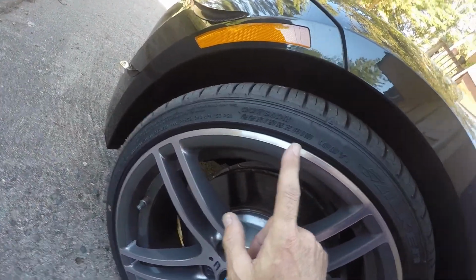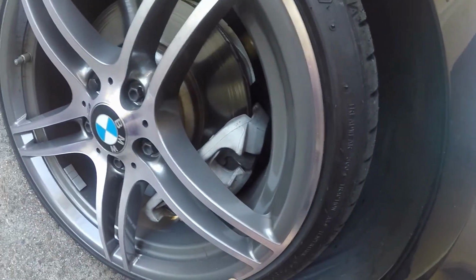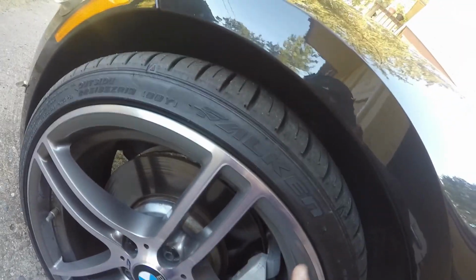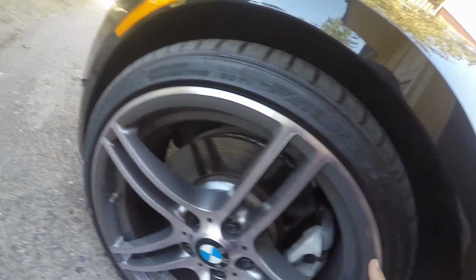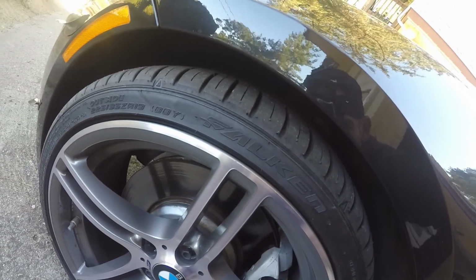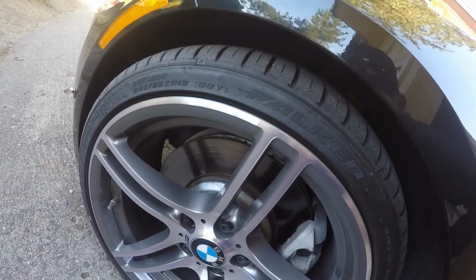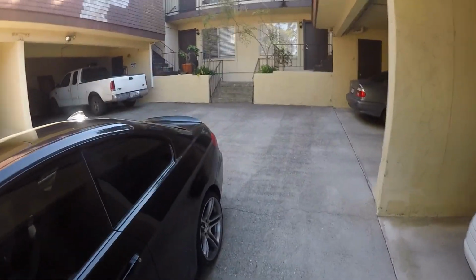And if you notice how nice this rim is right here, yeah, there's a backstory behind why this rim looks brand new. Maybe I'll get into it in this video, maybe it'll be the next one. But I'm reviewing some tires right now. They're the Falken Azenis FK510. So that's the front. Let's go take a look at the rears.